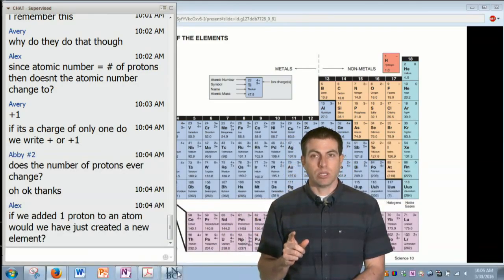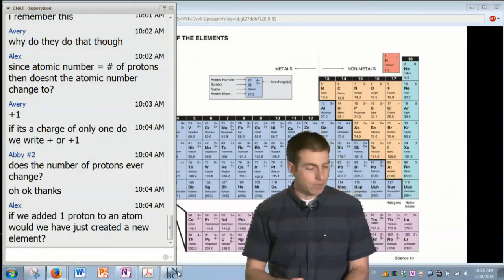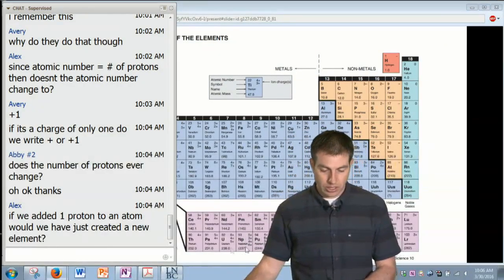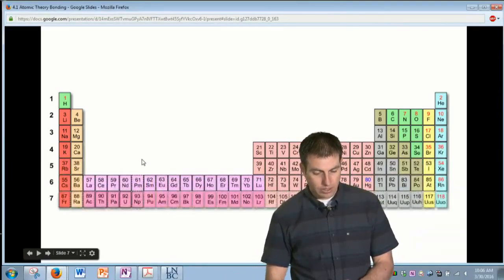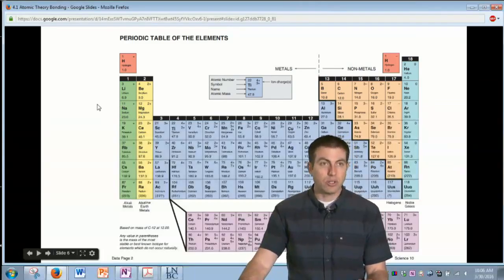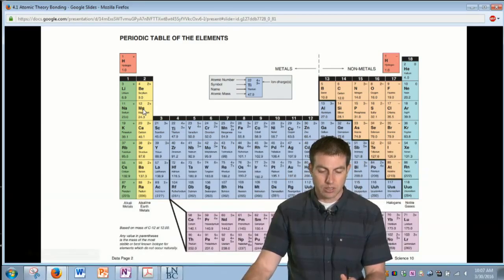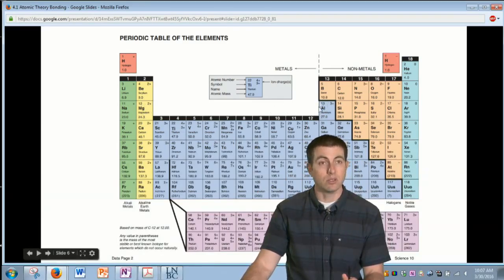So I think we got most of those questions. If we added one proton to an atom, would we have just created a new element? Yes, you have. Exactly. So if you're at sodium and you could figure out a way to throw a proton in the middle of sodium, you would end up with magnesium. You'd go from 11 to 12. And then if you had some magnesium and you threw one proton in the middle, you would go from 12 to 13. All of a sudden it becomes aluminum.